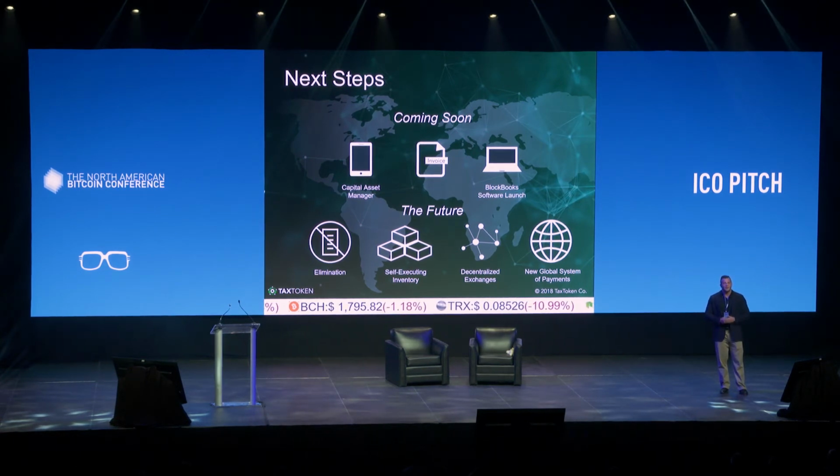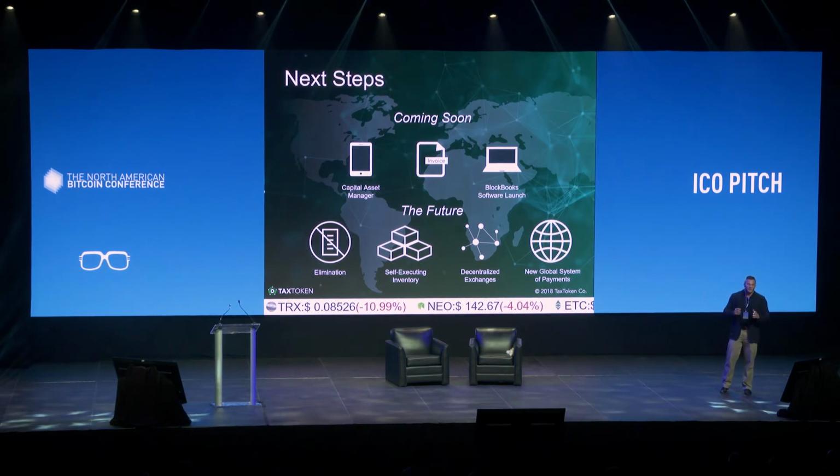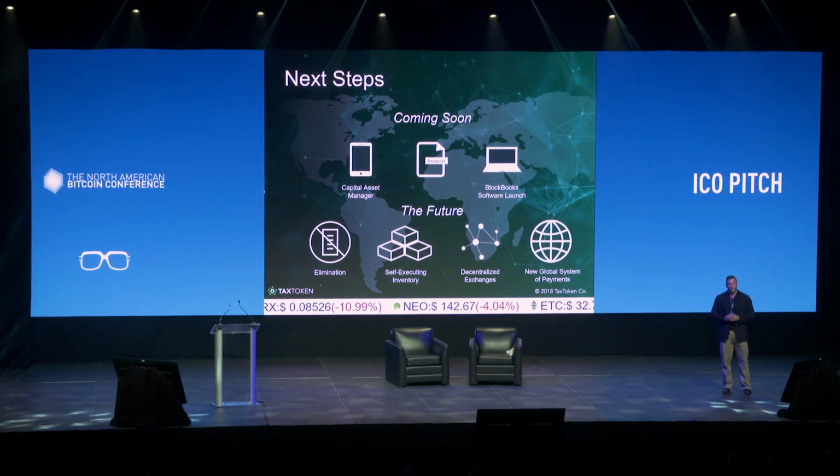And we already know that decentralized exchanges are the future. Because of that, our capital asset manager works on all public blockchains, all decentralized exchanges moving forward, and the centralized exchanges that are the big six that do 95% of cryptocurrency flow. We really think there's going to be a new global system of payments where you're your own bank and we can do compliance directly for you.